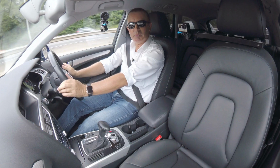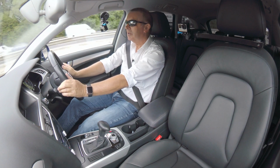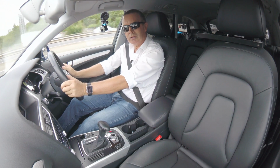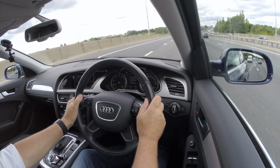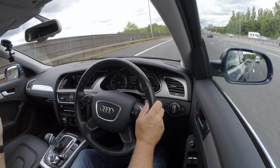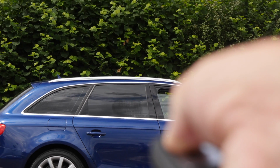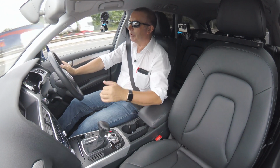Seats are really comfortable. There we go. Back seats fold down as well. It has remote closing windows, so when you get out of the car, you can shut all the windows at once from the remote.